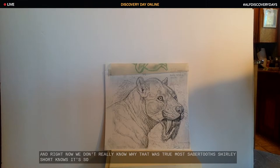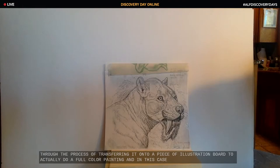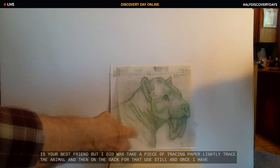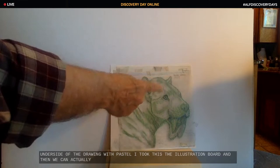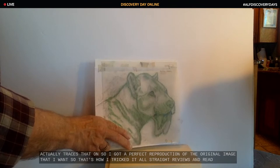But once I've determined what I want the animal to look like in a life portrait, I'm ready to go ahead and go through the process of transferring it onto a piece of illustration board to actually do a full color painting. In this case, tracing paper is your best friend. What I did was take a piece of tracing paper, lightly trace the animal, and then on the back of it, use pastel. Once I covered the underside of the drawing with pastel, I adhered it onto the illustration board, and then with a hard pencil, went ahead and traced the animal's outline. The colored pastel traces that on, so I get a perfect reproduction of the original image that I want. That's a trick that illustrators use in recreating a prehistoric animal's appearance as a color illustration.